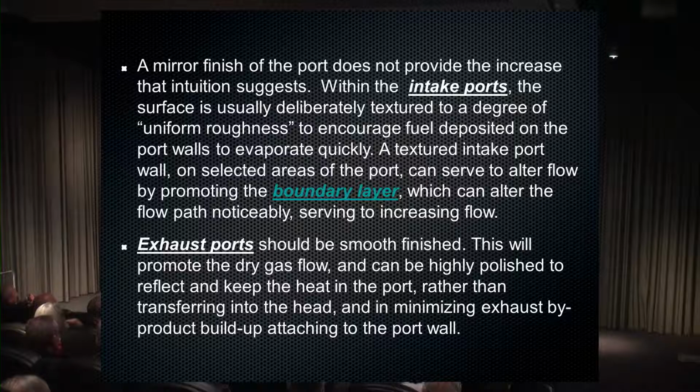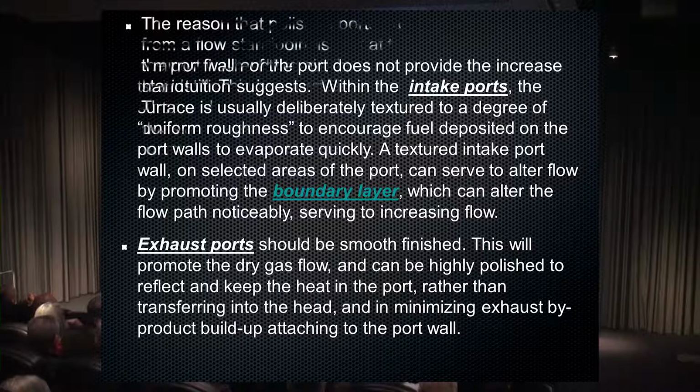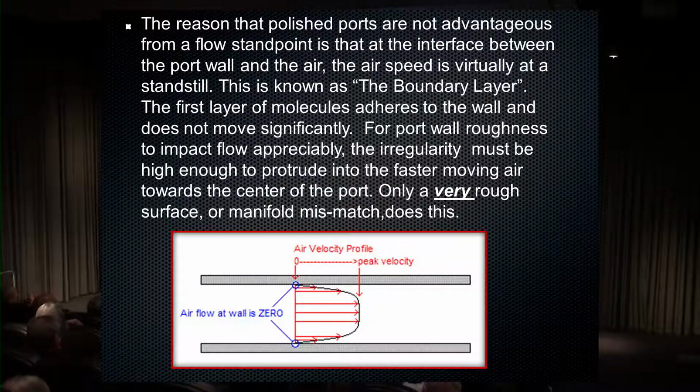I think I've got some boundary layer examples here. A good way to explain boundary layer is go look at a fast-moving river or a fast-moving stream. Out in the middle of it in the channel, the water's moving pretty quick, but up there next to the bank, it's not moving hardly at all. It's just kind of maybe little eddy currents. That's the same thing you get in a port.